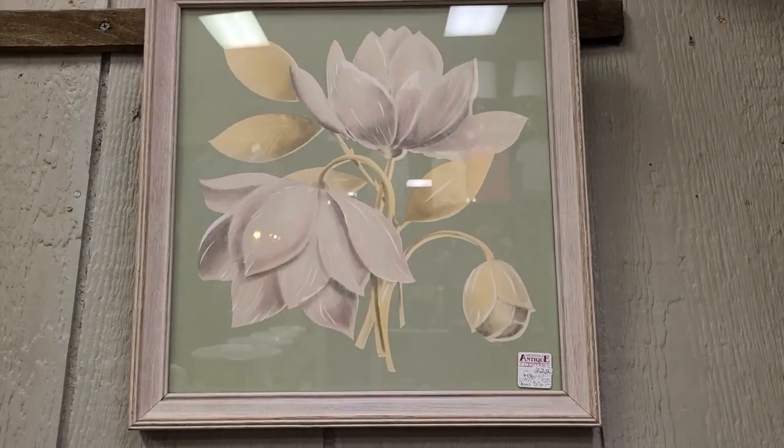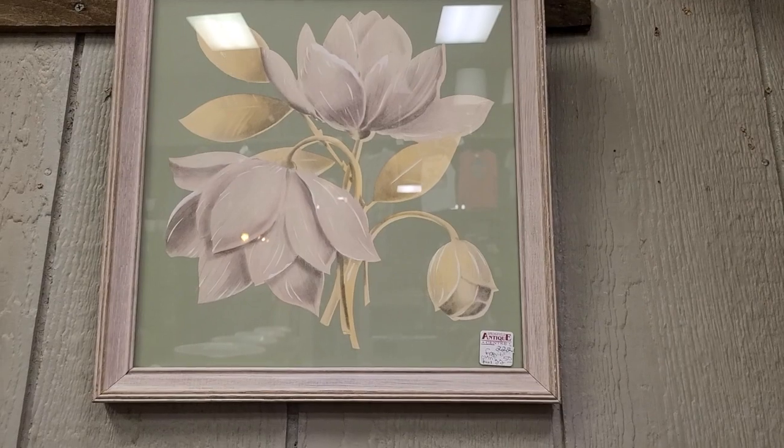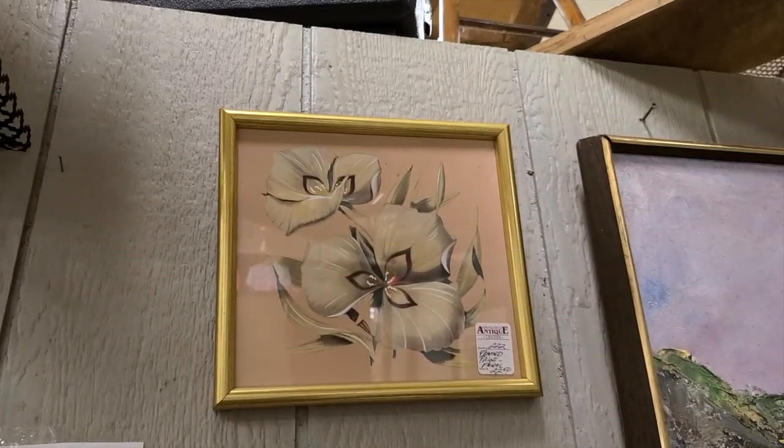Then I wanted to show you these framed watercolor prints. I love how flat and matte these paintings are. I have a collection of dogwoods and magnolias, which are southern flowers, in my living room. I'll have to show those to you guys one day.